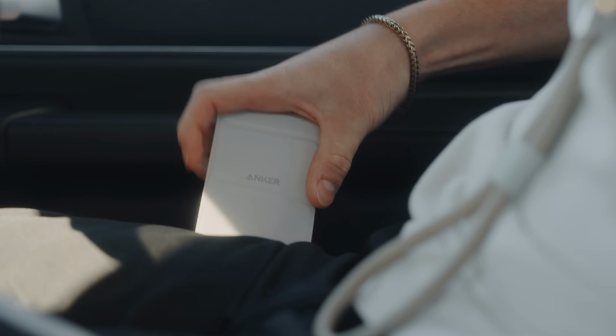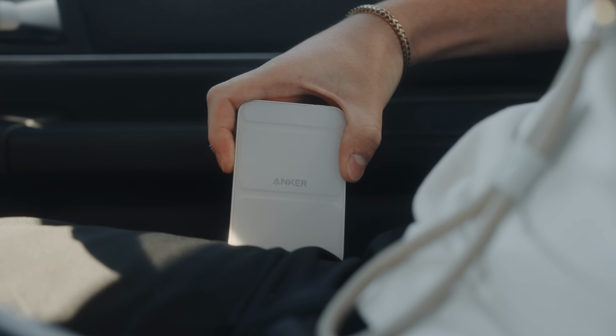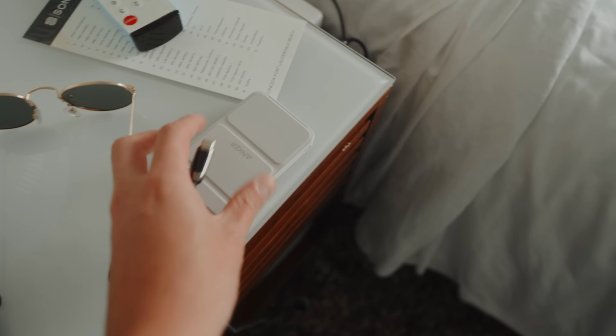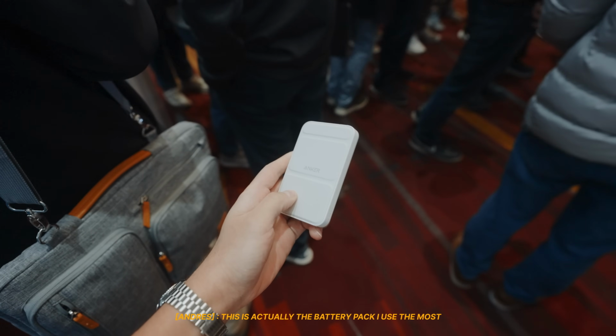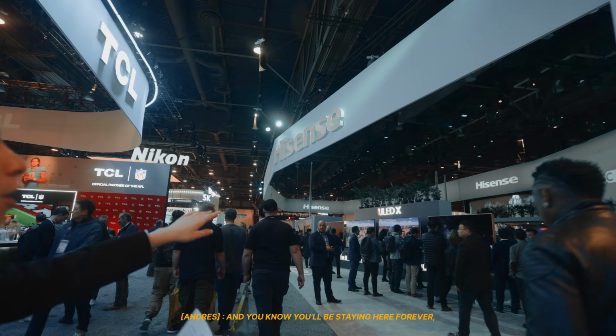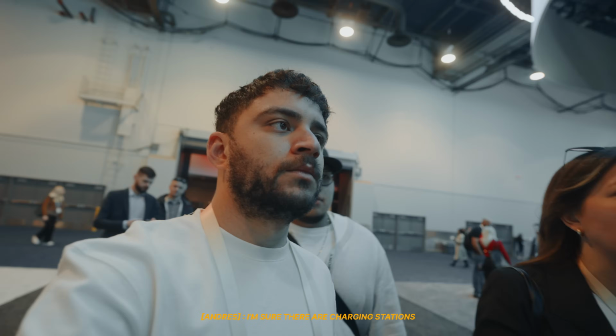Not that it's not worth it for charging phones, it totally is, but for phones I recommend getting Anker's latest Magsafe battery pack. This is actually the battery pack I use the most, especially at events like this where it's freaking crazy and you know you'll be staying here forever. I'm sure there are charging stations, but I gotta go around with my phone to take content and text people, and you know, I need some battery.